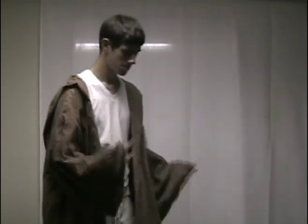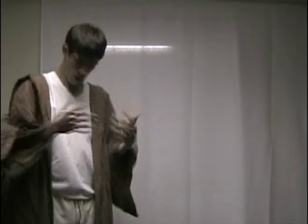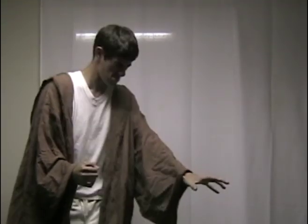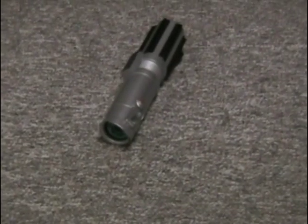The simplest and most used trick of the Force is the Force pull. Let's see you try it now. Focus all of your thought on the lightsaber and make a grasping motion with your hand. You will know it works when the lightsaber goes quickly flying into your hand.